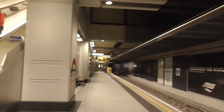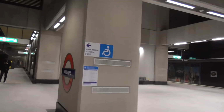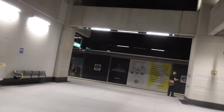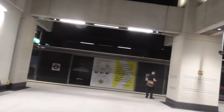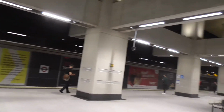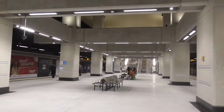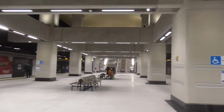Here is where the lift exits from. Both this station and the next are step-free from entrance to train. This station is built around this large island platform featuring this large joint waiting area for both platforms.